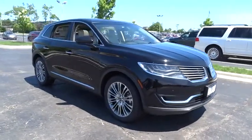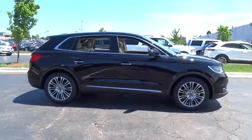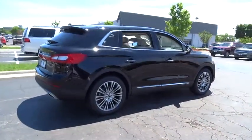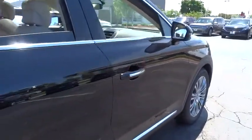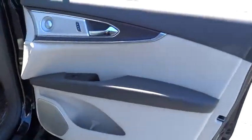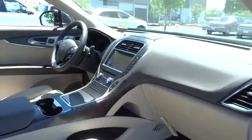2016 Lincoln MKX. The Lincoln MKX offers performance and a distinctly powerful ride that's ahead of the curve. Boasting excellent launch and acceleration with a powerful engine that delivers plenty of horsepower, the Lincoln MKX is truly empowered for action. This vehicle has less than 100 miles. Here are some of this vehicle's great options.